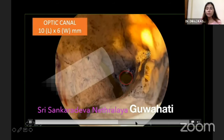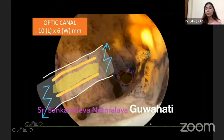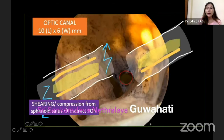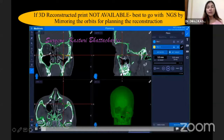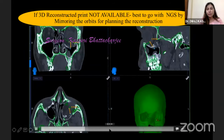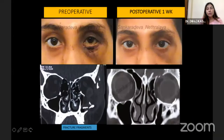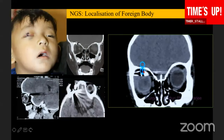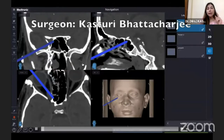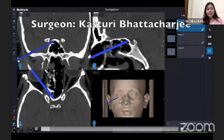And these are often fractured by a shearing force. Also, it may be fractured by multiple comminuted fractures, as you can see here. So navigation is one of the technologies which has helped us, not only in mirroring and going for a very good reconstruction in cases of a fracture, but also in challenging situations like optic neuropathy. Just one slide, I'll show you. Please, take your time. Let me show you this.